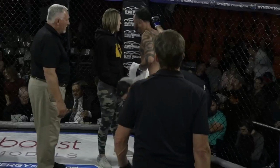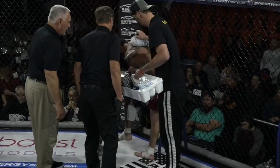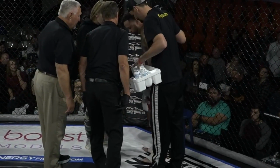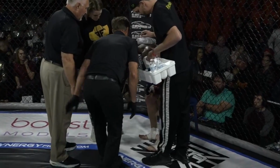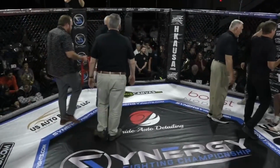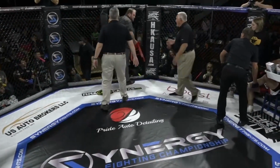Yeah, I think you have to accredit that to the body work of Jacob Fry. At one point, he landed 10 straight body shots without anything being returned to him. You know, it looks like Igartua is struggling with his left leg, and that's it. He can't continue. Ladies and gentlemen, we have an injury. It's going to be over.